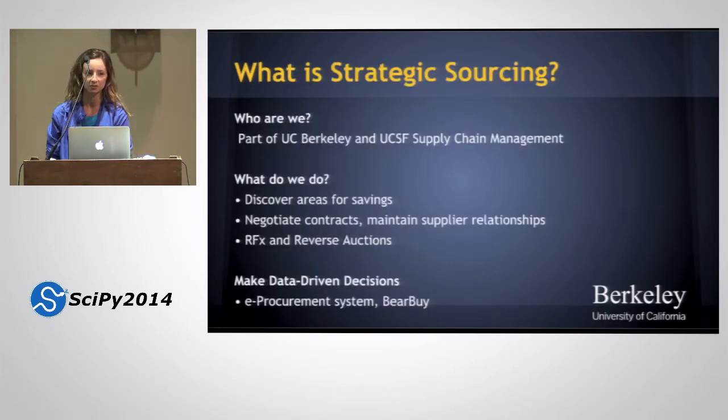So what is strategic sourcing? We are actually part of the UC Berkeley and UCSF supply chain management. The supply chain management is responsible for combining both the UC Berkeley and UCSF purchasing power to give us more leverage in order to negotiate better deals with suppliers. So for instance, if we want to do a software deal with Symantec, if we only look at the UCSF Medical Center and do a deal based off of that usage, we're not going to get as big of a deal as if we combine UC Berkeley and UCSF.